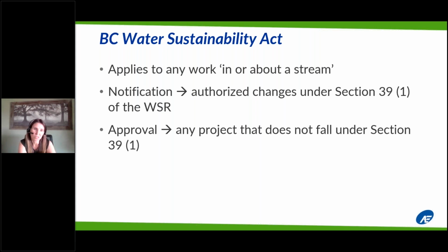And really, basically, any works below the high water mark where you might be altering the stream channel, you're going to need an approval application pretty much. The notification applications, once they're processed, go to an ecosystems biologist to consider any ecosystems conditions, to make sure that you're not going to do any damage or harm to fish or fish habitat while you're constructing, whereas the approvals, they go to ecosystems.